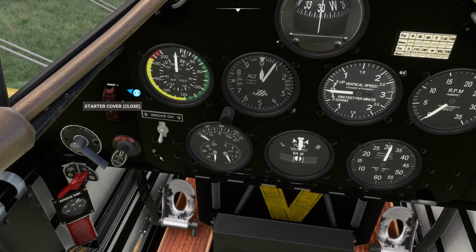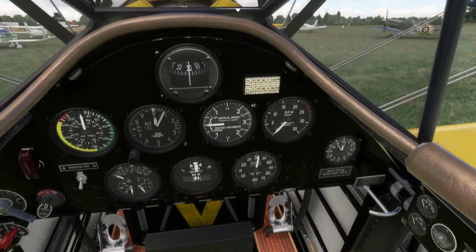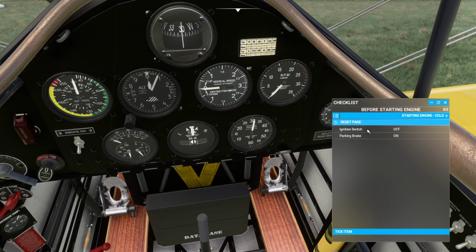And we have a starter in this version. Of course, you can hand prop the other ones. In fact, we could do that on there. So let's go and get the checklist and take a look, shall we? In fact, I'm going to use the checklists in sim because they are actually included. So before engine starting checklist: ignition switch off, parking brake on, they are done.